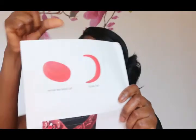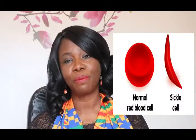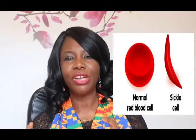Why do they get the pain? I will show you a picture in a minute. Anemia occurs in sickle cell disease because normal red blood cells, so let me show you, I hope you can see. This is how a normal red blood cell looks like, and this is a sickle cell red blood cell. The normal red blood cell lives for about 120 days before they break down, but sickle hemoglobin or sickle red blood cell only actually lives for 10 to 30 days. So they break down very quickly. So they haven't got enough time to build up to give you that good amount of hemoglobin.